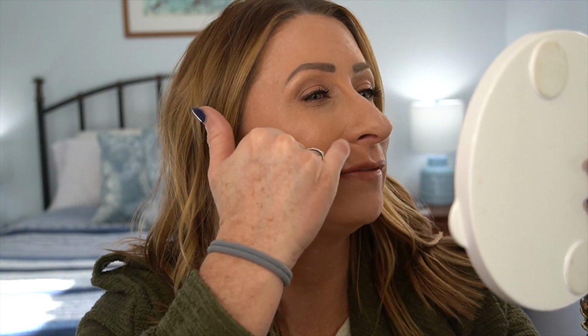We are at the 5-hour check-in for this foundation, and I will tell you, I feel like it's holding up pretty darn good. I'm pretty impressed. I'm gonna look a little bit closer. I mean, very minor in through the edges of my nose, maybe a slight bit up through there, but that is it. I'm gonna zoom in and show it to you.